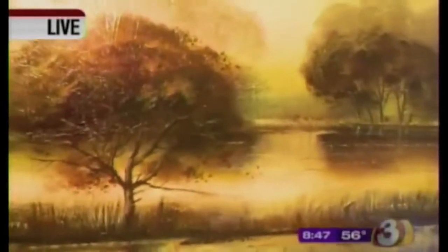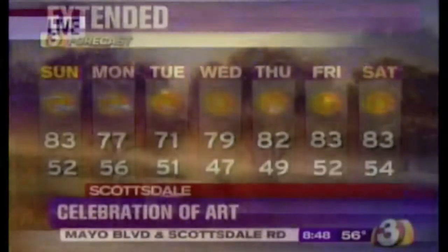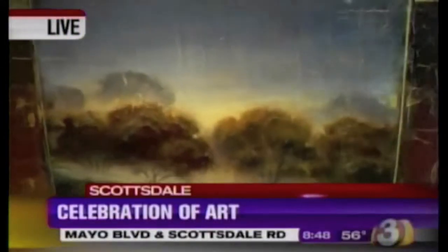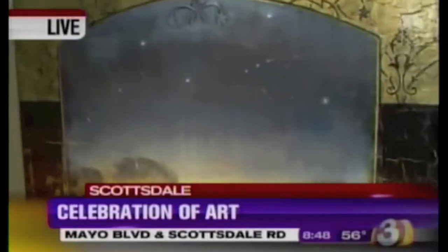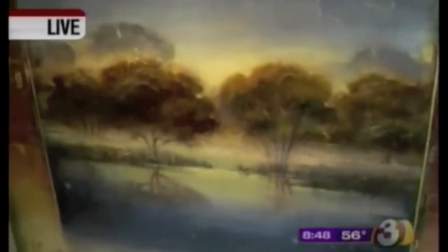Starting off with our weather, temperatures in the mid-50s to the 80s, back to 83 degrees. This is such a great time of year here in the valley where you want to get out and find things to do. And this is one thing you can put on your agenda for this weekend or even in weekends to come, because it will be here until March 27th. So you still have time if you can't make it out today.